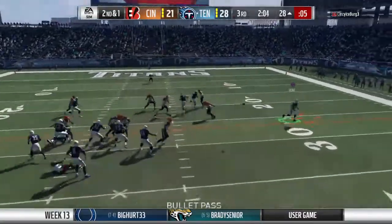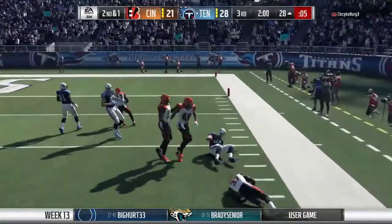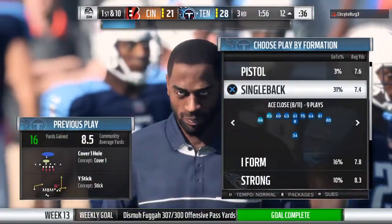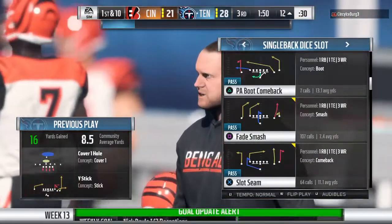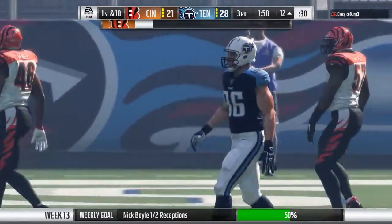Mariota now on second down. And it's a short one here, complete to the tight end. And down inside the 15, shy of the 10. The Titans efficient passing on this drive. There's another first down. When this offense can get their tight ends involved, they can move the football. Here, a nice route, able to look it in, and picks up the first down.